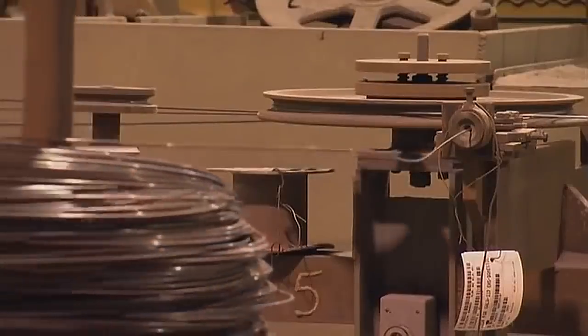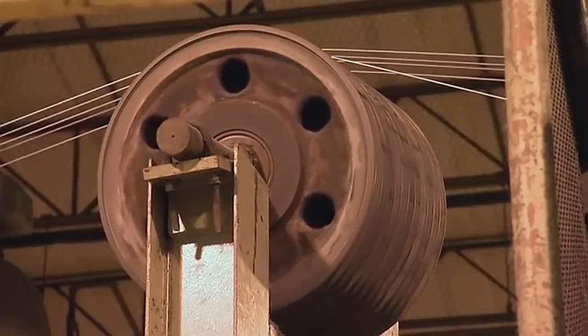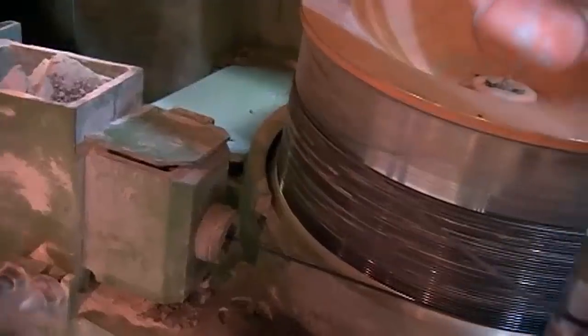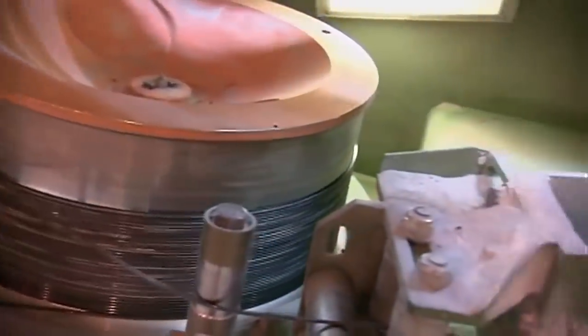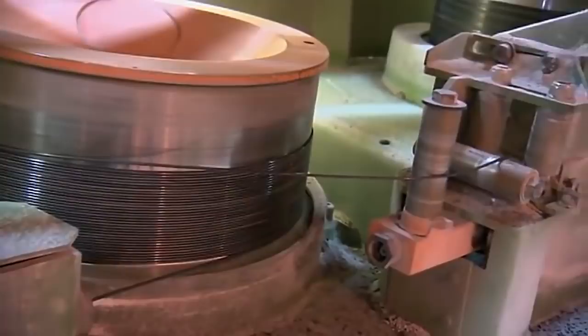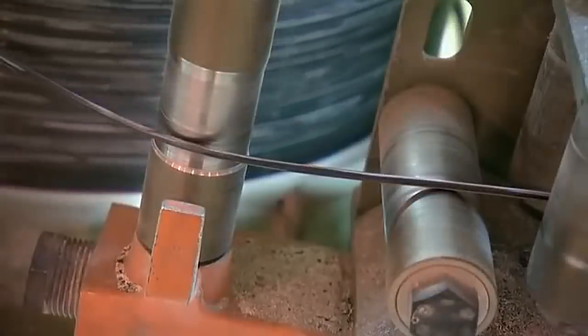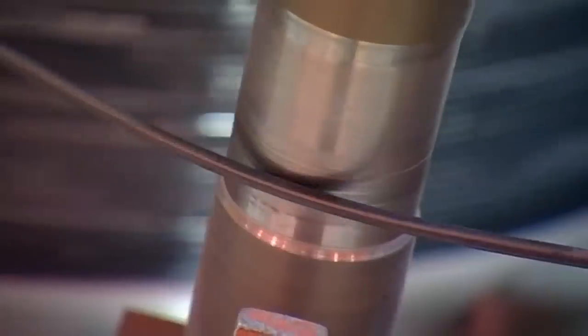Then the strands go immediately into what we call the dies, where the rope is formed. And then from this point on, the double drum capstans are used to pull the material, pull the finished rope through the machine. It takes more than 11,000 pounds of force to pull one steel rod through the tiny opening in the dies. But as the wire is drawn out, something incredible happens.